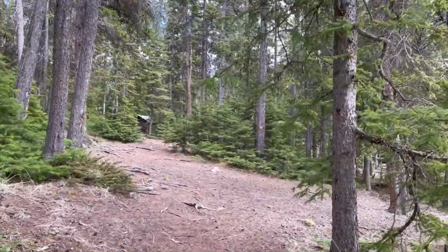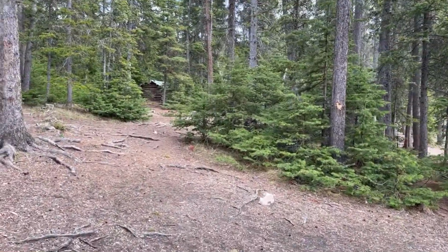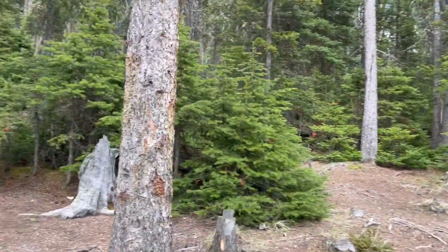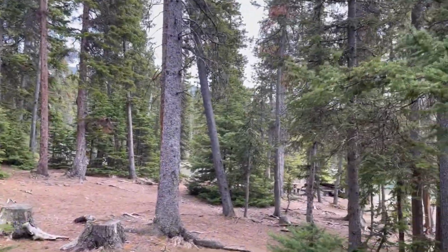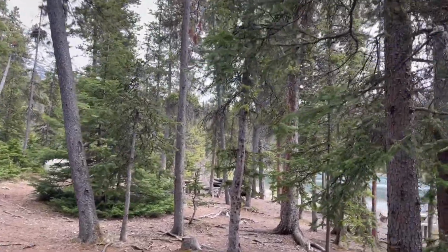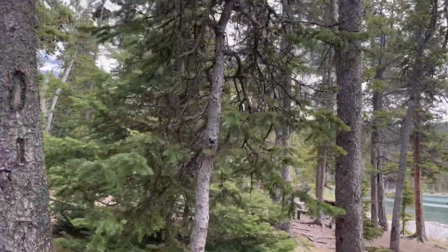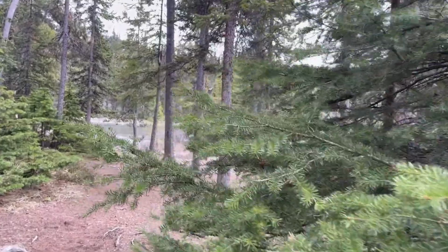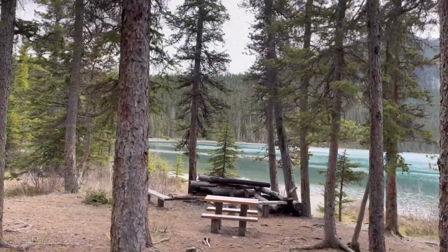There's the shelter. If you want to camp back there, you can. There's the outhouse back there. But me and Anthony will probably get something down around here, close to where everything else is. Some primitive tables. There's one official parks table. And there is where the camp's gonna be tonight.